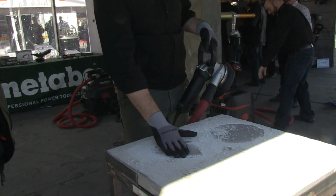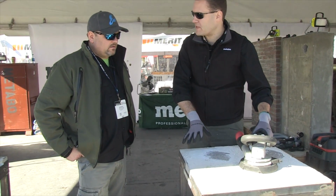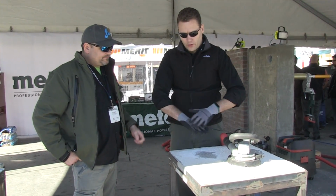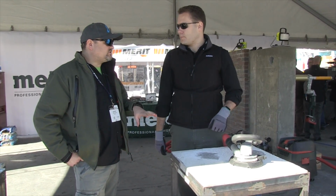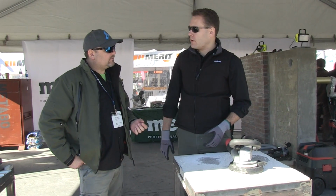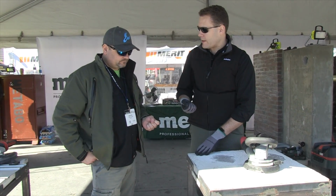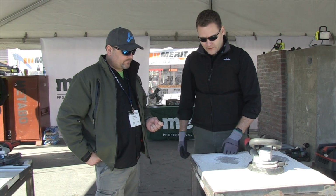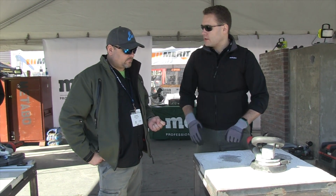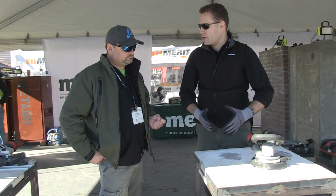Now you have your surface right here. Wow. So a very specific application, but that tool is a problem solver when you have a wall covered with stucco. Yeah, and what was the old way of doing that? There's different ways. Some people will use the diamond wheel, but that's not going to work really well. That's going to be slow, and you're going to wear your wheel really quickly. Some people will use a chisel with a wide spade. But this is the fastest and cleanest way to do it.